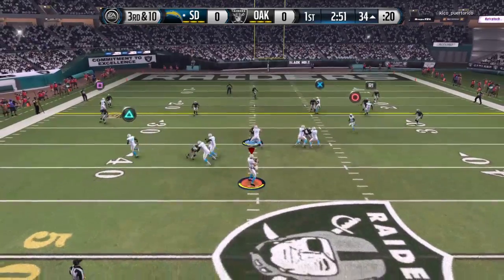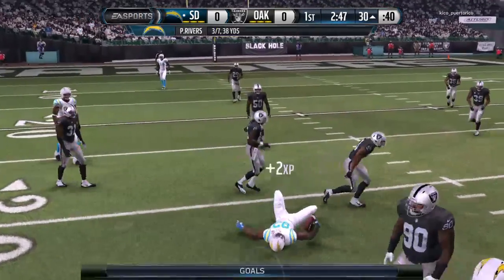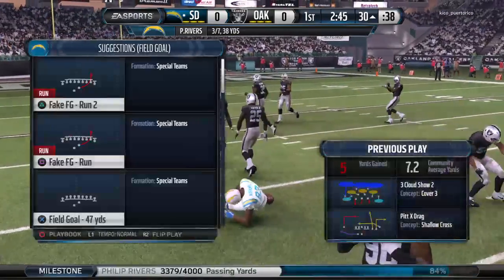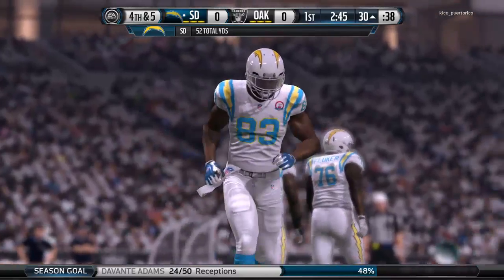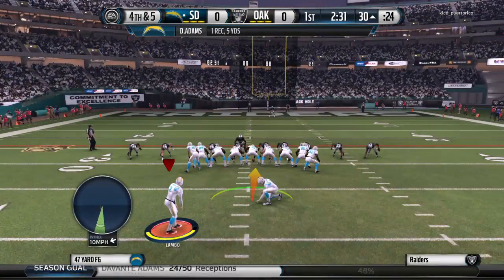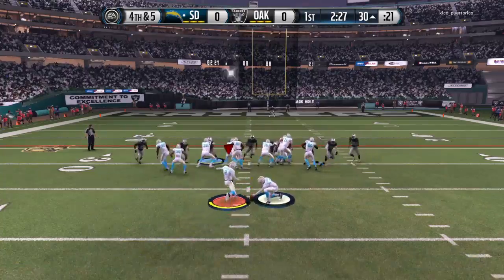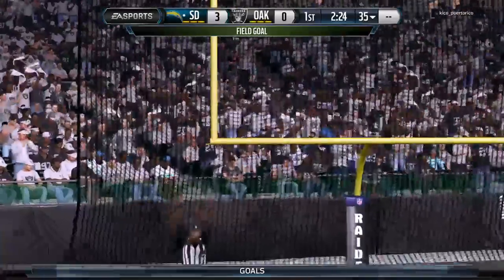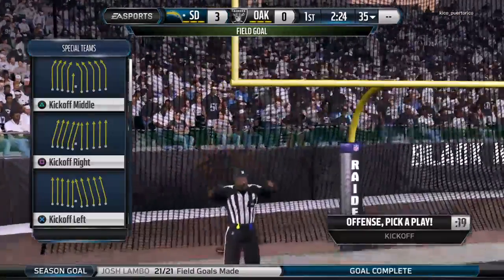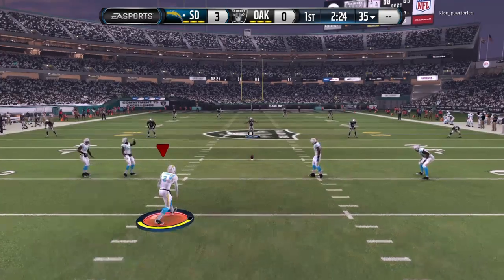Rivers is standing back in the shotgun, ready for the snap. Devontae Adams makes the catch. He'll try this one from 47. The field goal attempt is good. It's good. Nearing the end of the first quarter, and the 3 points on the board puts them ahead.